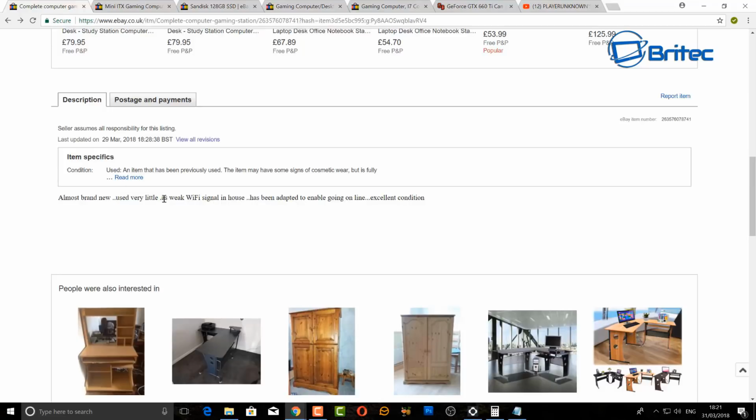This is another thing that doesn't make sense. Has a weak Wi-Fi signal in-house, has been adapted to enable going online. Excellent condition. Well, surely all computer motherboards have an Ethernet port on them, so it's been adapted now to be able to go online. This guy sounds like he comes from the days of blimmin' dial-up modems.